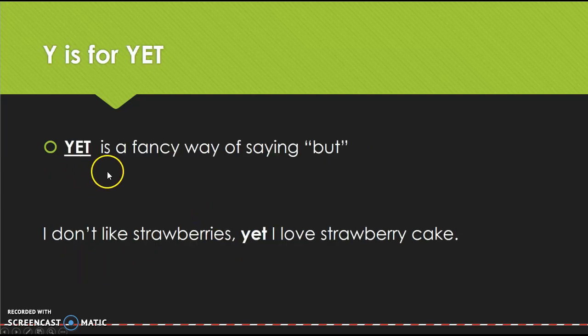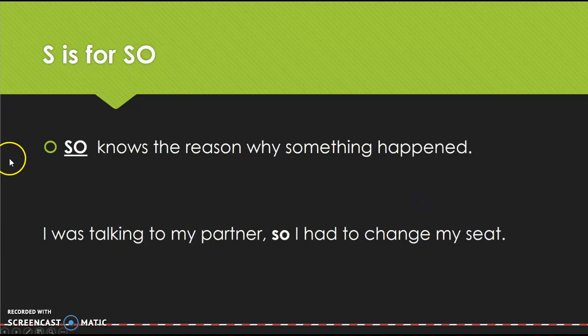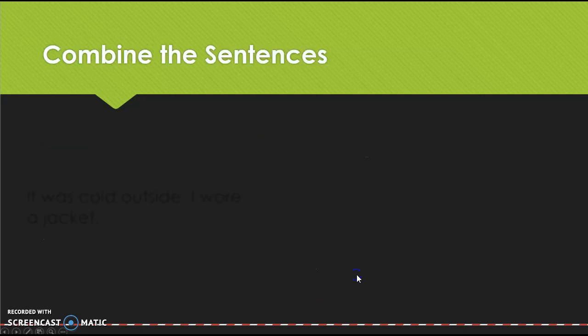Y stands for yet, and it's a fancy way of saying but. I don't like strawberries, yet I love strawberry cake. Or if you're like me, I don't like bananas, yet I love banana bread. Okay, and then finally the S stands for so. So knows the reason why something is happening. So you use this to explain. I was talking to my partner, so I had to change my seat. And that may or may not happen. But again, a comma because these two are independent clauses.